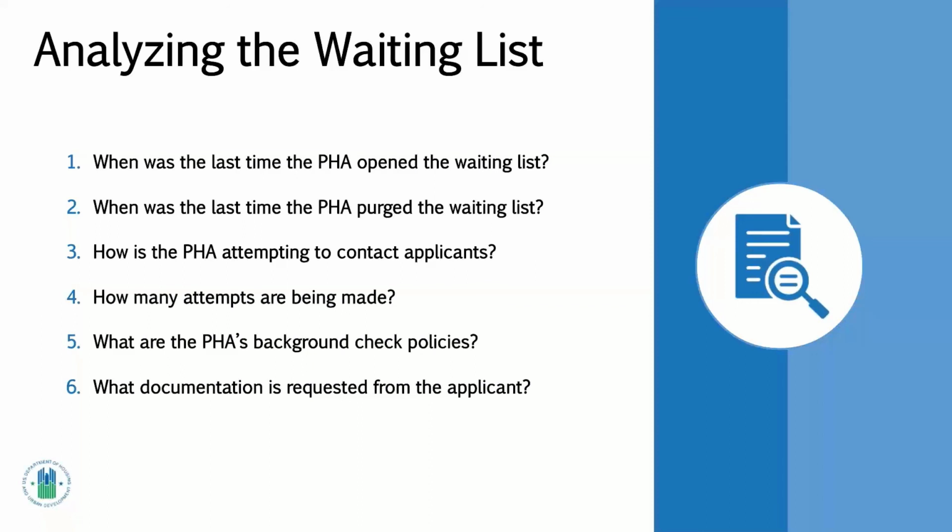And additionally, and kind of finally, what documentation is requested from the applicant? If you're asking an applicant to provide you 6 pay stubs in 2 weeks and they just started a job, it's probably more discouraging for an applicant to provide that information than it would be to ask for 2. So looking at your policies as it relates to your waiting list and to eligibility, what are you asking from your applicant and what can you not ask for that might make it easier to be more successful in getting through the waiting list and eligibility process.